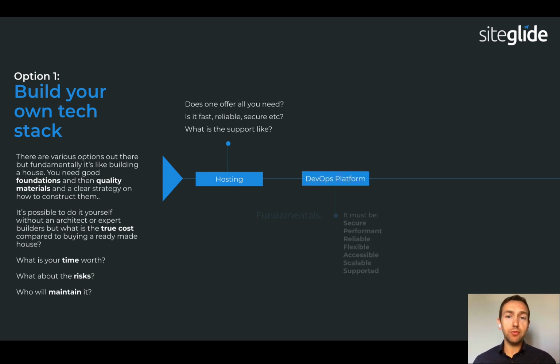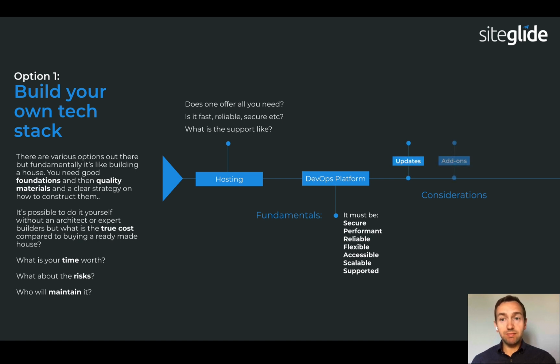You then need some form of DevOps platform. That might be CMS-based like WordPress, e-commerce-based like Magento, or completely bespoke. And the decision is fundamental, really, and will have a huge impact on your offering, your success, and the results that you can achieve for your clients. There are some things to consider, things like updates, add-ons, backups. That's just to name a few. There's quite a lot you have to get right and ensure you've considered.